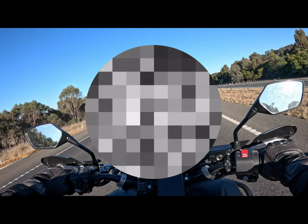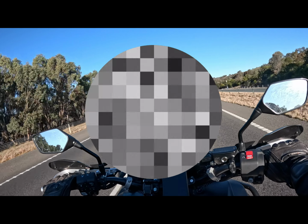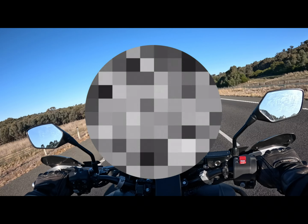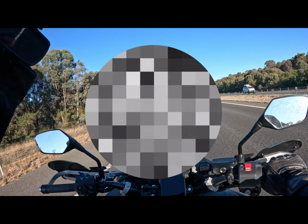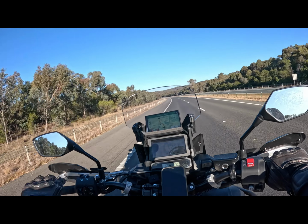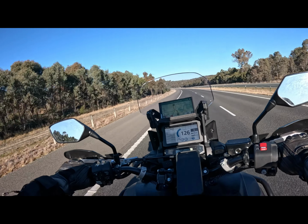Indicator on, cross. Again, I'm getting no wind on my visor. The wind is up here. You can see my hand flow back when it's up this far. Anything there? Nothing. Not a scrap. So I've got a beautiful bubble here. I feel like I'm sitting comfortably.